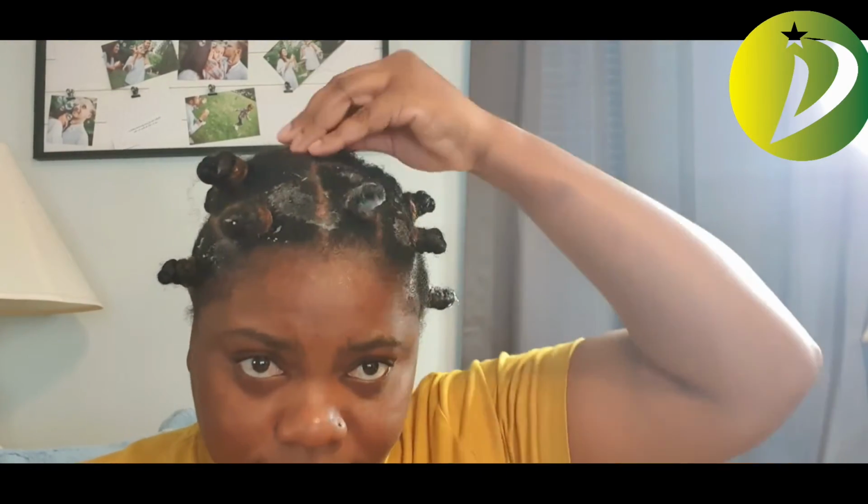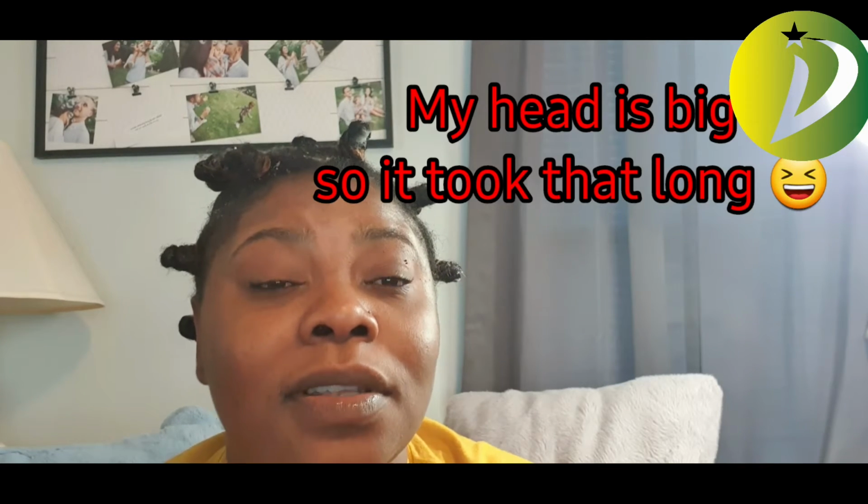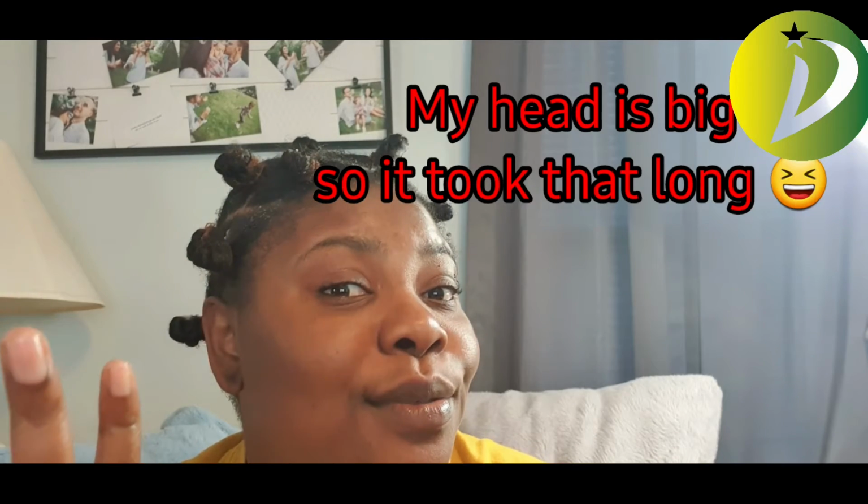Yeah, and then tonight what I'll do is I'll just put the head tie over it. Yeah. So that's it, guys. I know the parts are not straight. So that's my hair wash. It took me about 2 hours. No, 2.5 hours both to wash it and to comb it, and I'm done.